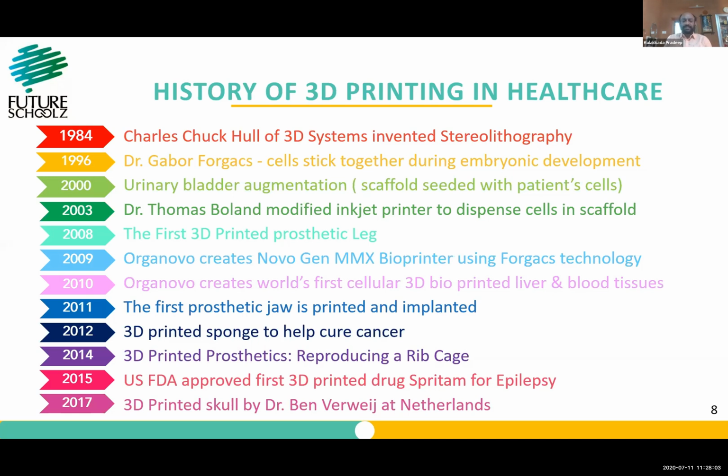In 2018, a British expat received the first fully 3D printed prosthetic leg, which happened in the UAE, and it is just a few years back. She lost her leg in a horse riding accident. That was in 2008.